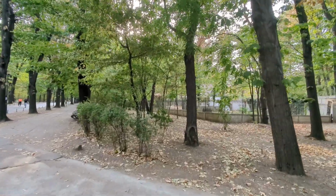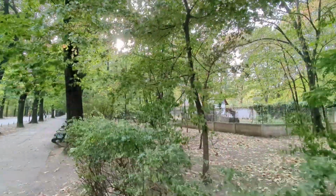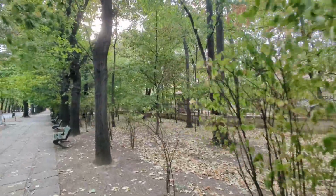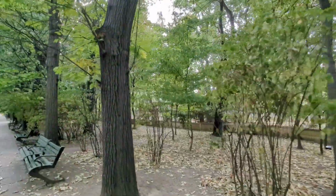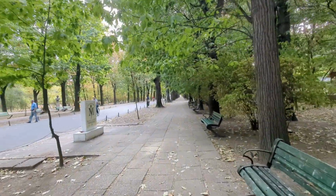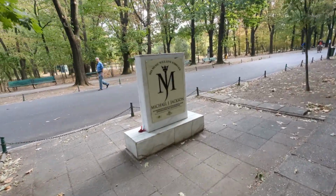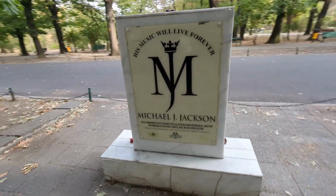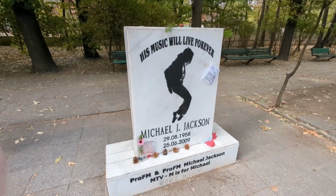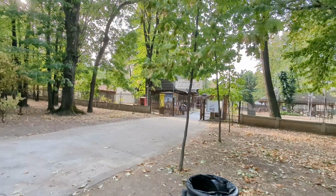Look what we found. I think that's one of the villages or something. It's back there. How do we get into that? I don't think that's open. We're going to see if we can get in. So I'm guessing that's all closed up, but we'll see what we can find. Oh, one more thing. There is a Michael Jackson memorial. Check that out. Thanks, Romania. We appreciate that. Check it out. We found the entrance.